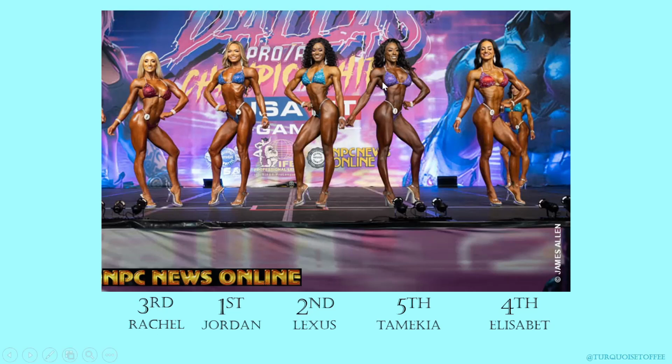Tamikia, I think you really notice that gorgeous shape in the back. She's really doing a great job of making her upper body look so wide. And then Elizabeth, beautiful upper body. Love the shape of her delts. A lot of lat. Nice tiny waist, good detail coming through in her stomach. Everybody looks fantastic, but I'm definitely noticing Jordan and that size and the detail of the glute.